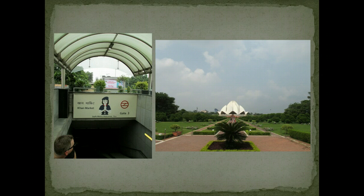But India, just so everybody knows who might want to come here, India has a pushing problem. So if you're going to take the metro, you have to expect to queue up, have that line mean nothing, and then everybody makes a mad rush for the door. Pretty interesting experience. Actually, really enjoyed it.